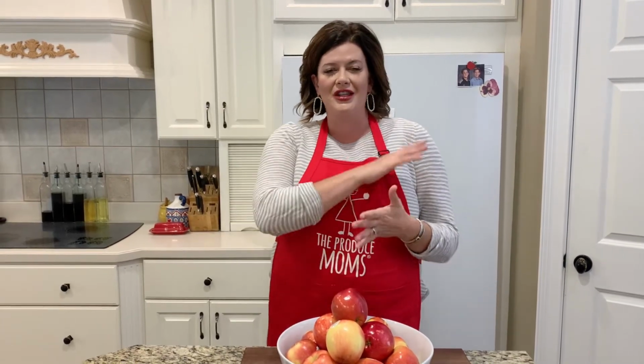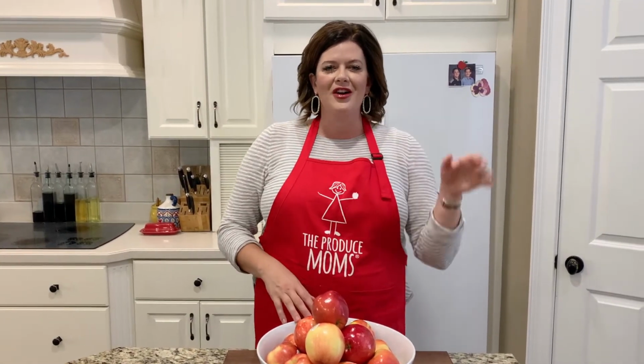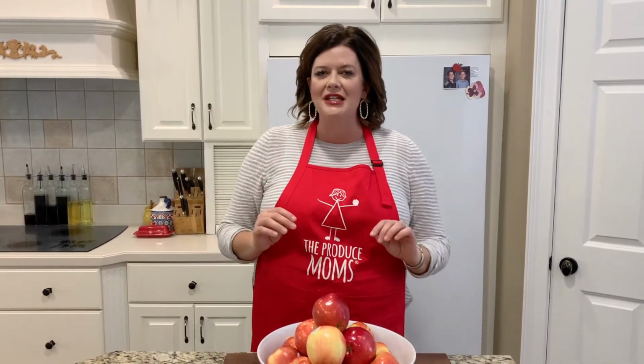First of all, like I evaluate all food, does it taste good? This apple tastes amazing. I don't care if you're more on the tart side or the sweet side, you're gonna love the SweeTango apple. It has an amazing crunch, a wonderful sweetness, and a nice tart finish. It just kind of is the apple for everyone.